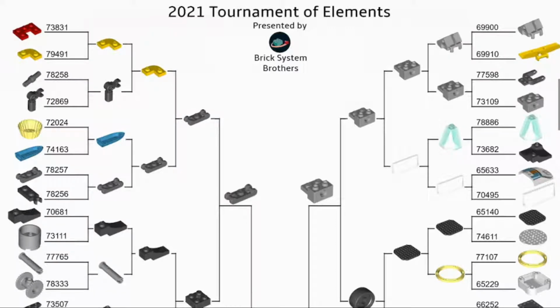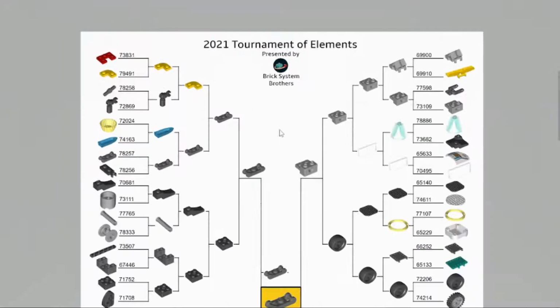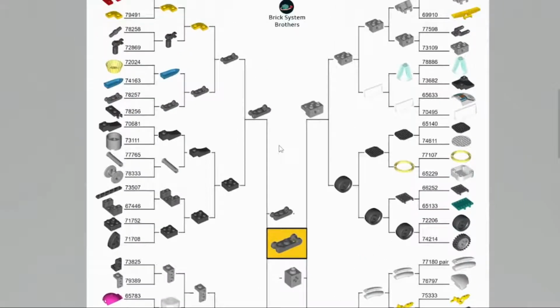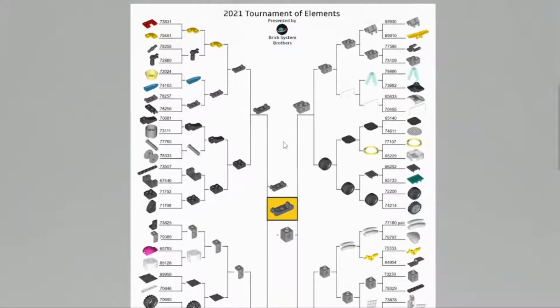Alright, today we're looking at our Tournament of Elements results, and the first thing I will show is the overall winner was the 1x1 plate with double bars, and this was determined over the course of about 2 weeks on our Instagram polls. So I first had this idea in mid-November and just started putting material together to run this.